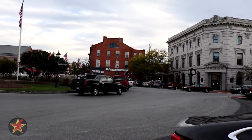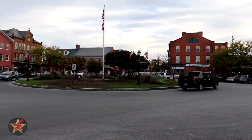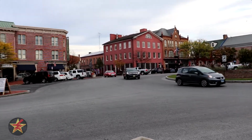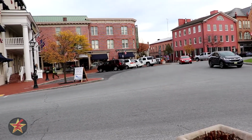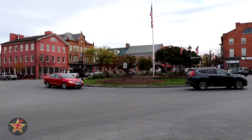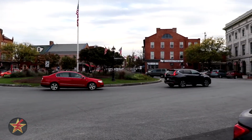This is what I affectionately call the Circle of Doom. It is the exact center of town where 4 roads meet, and everything from tractor trailers to big camper vans come through here. It can be a little difficult to drive. I'll show you a little picture of what it looks like when things are really, really bad.